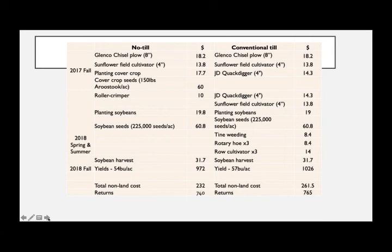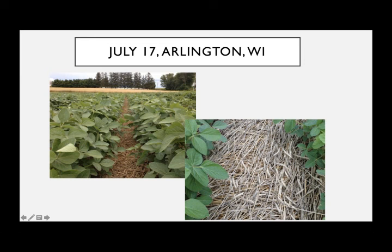Some examples of our fields: you can see this beautiful rye mulch and how clean it is. This is organic, no herbicides, no additional weed management. Once it was crimped and planted, it's left to go.